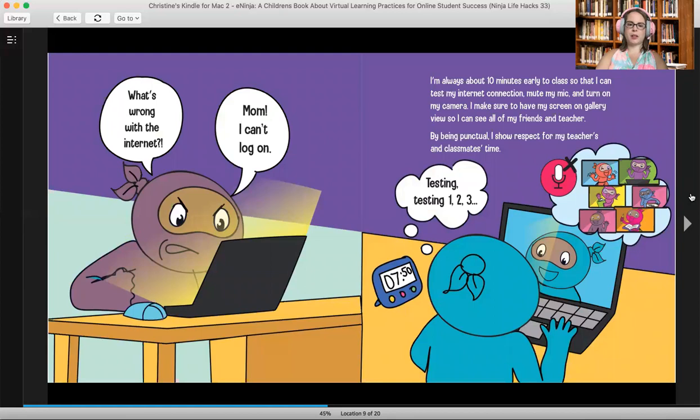What's wrong with the internet? Mom, I can't log on. I'm always about 10 minutes early to class so that I can test my internet connection, mute my mic, and turn on my camera. I make sure to have my screen on gallery view so I can see all of my friends and teacher. By being punctual, I show respect for my teachers and classmates' time. Testing, 1, 2, 3.